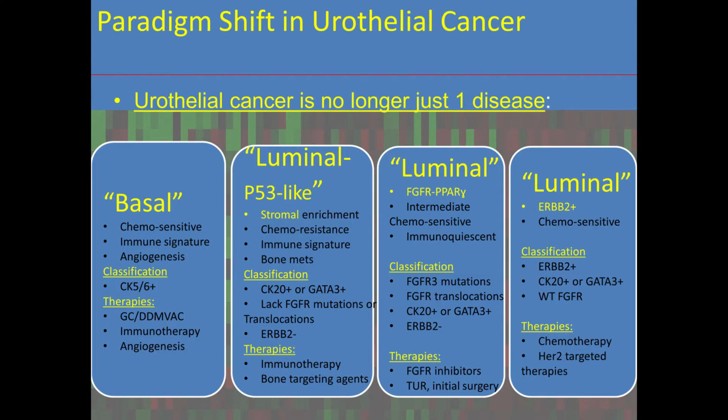So these were some predictions that I made several years ago, looking at gene expression profiling and trying to predict response to treatments. I believe there may be a basal group of tumors that do better with chemotherapy, with immunotherapy, and even with drugs that inhibit or block vascular factors, so factors that cause your blood vessels to grow. I think there may be a group of tumors that tend to have a lot of bone targeting effects. Maybe some of these respond to immunotherapy.